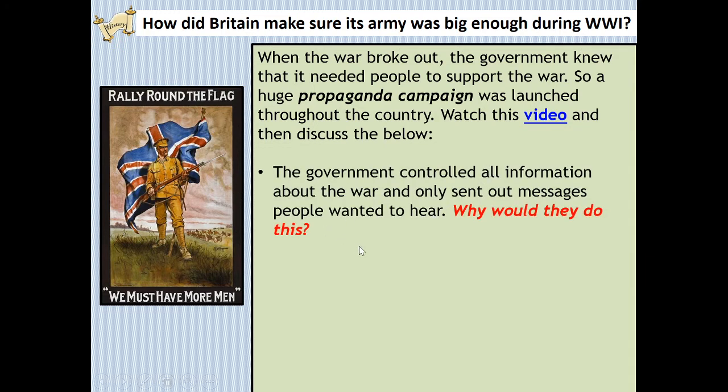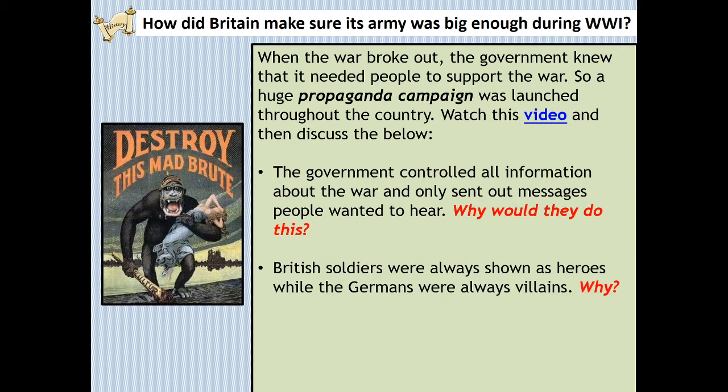The government controlled all information about the war and only sent messages out that people wanted to hear. Why would they do this? British soldiers were always shown as heroes, while the Germans were always villains. Why? As we can see in this poster here, we've got Germany represented by an ape and the words "destroy this mad brute." Okay, England is likely to be this kind of damsel in distress here.